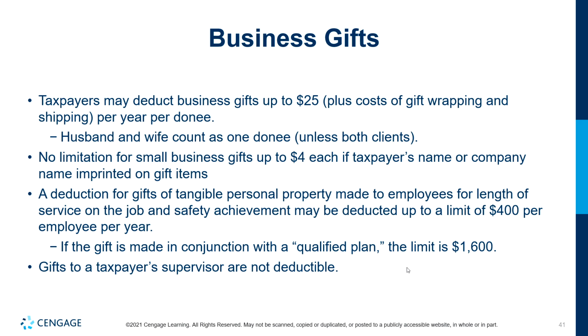There is no limitation for small business gifts up to $4 each if the taxpayer's name or company name is imprinted on the gift items. This is our promotional stuff. Okay? Usually those little items end up becoming advertising because again they're so inexpensive.